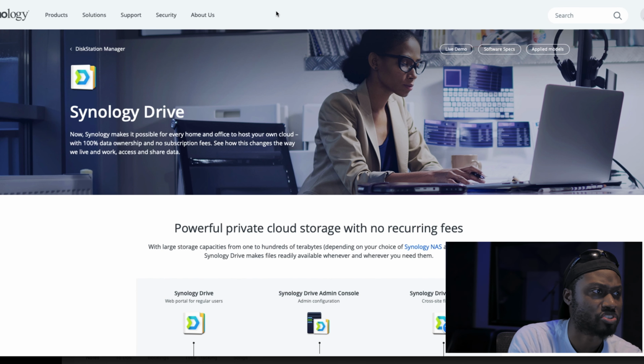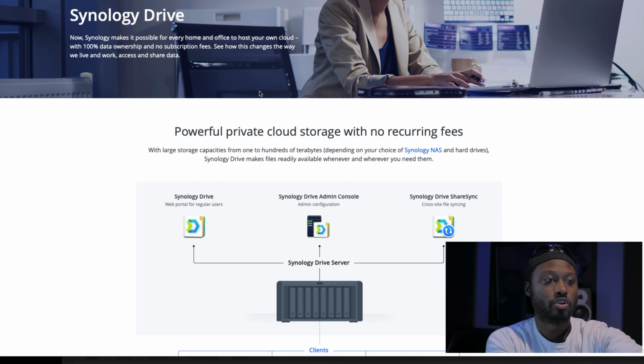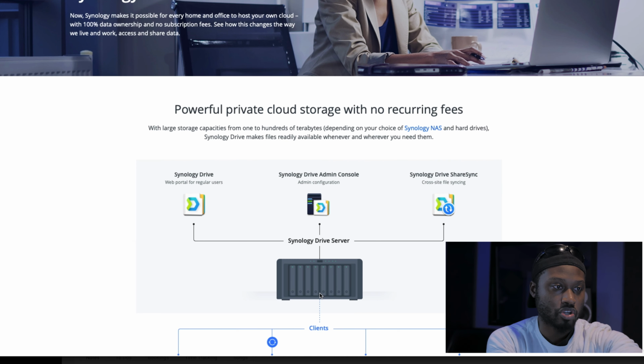I'm actually going to be weaning myself off of Dropbox. Google Drive will stay because a lot of my clients still use Google Drive, but I'm not gonna have as much space on my Google Drive. What's cool about having your own network attached storage is they have this thing called Synology Drive. And with Synology Drive, you can actually use it like Dropbox. So you've got your Synology there, so there's what your server will look like, and then you've got an admin area.